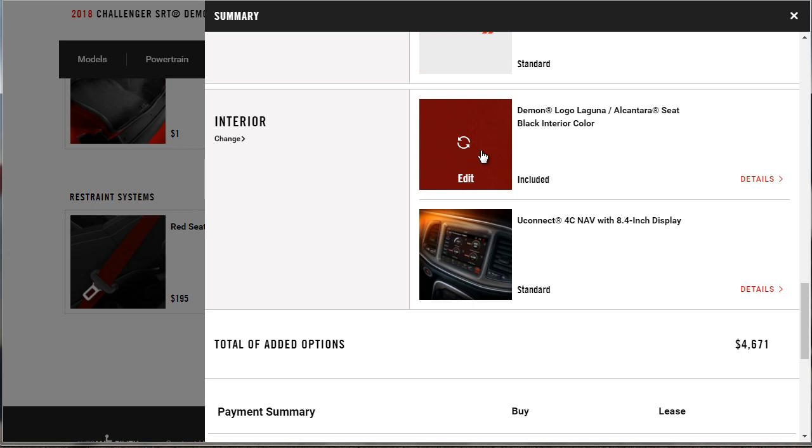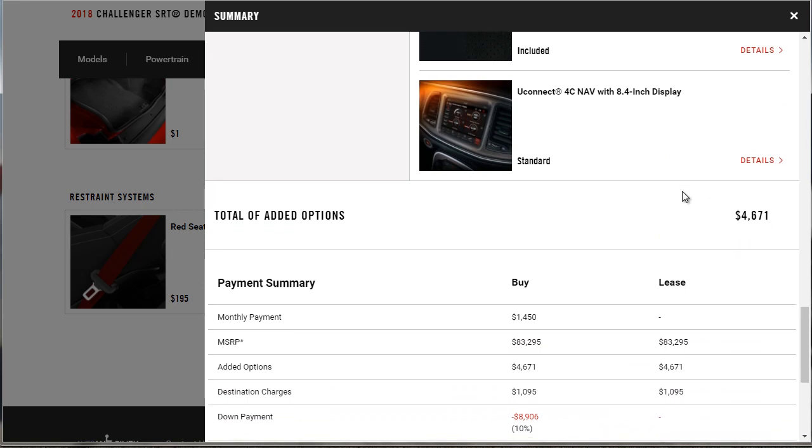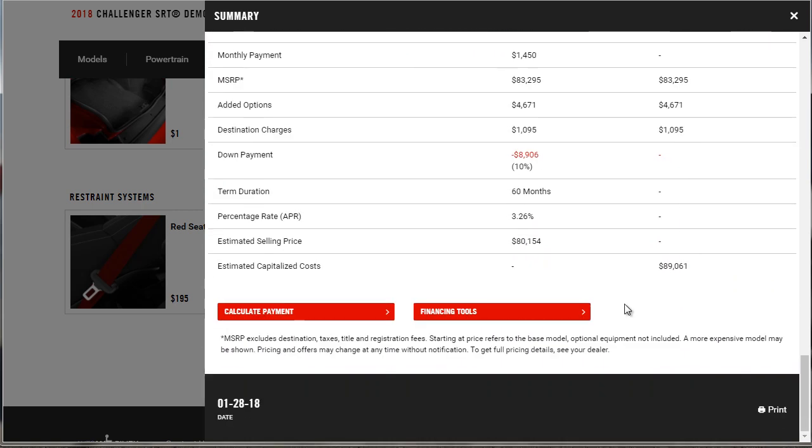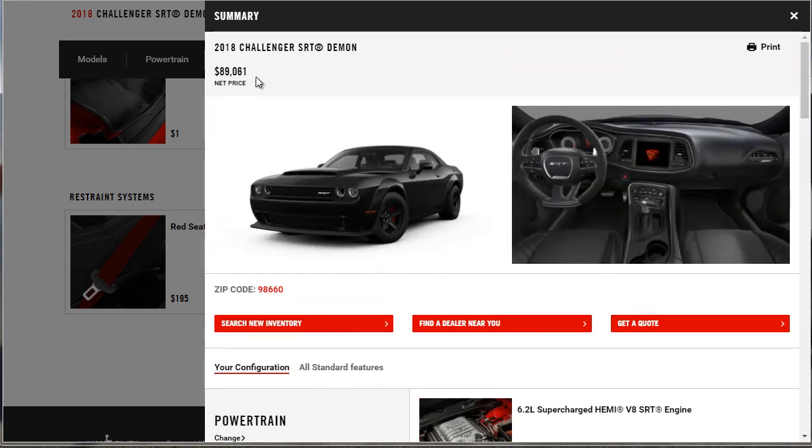We got the Demon logo. So what we learned was the logo's already included in there, right? It was just the option to switch between, do you want red or do you want black leather, right? So the logo's already there. That's why it's included. The Uconnect with the 8.4-inch screen, already there. So we accrued $4,600.71 for total options, and all in, let's just double check with this price up here. Yeah, all in, we're at $89,061 for a complete net price.